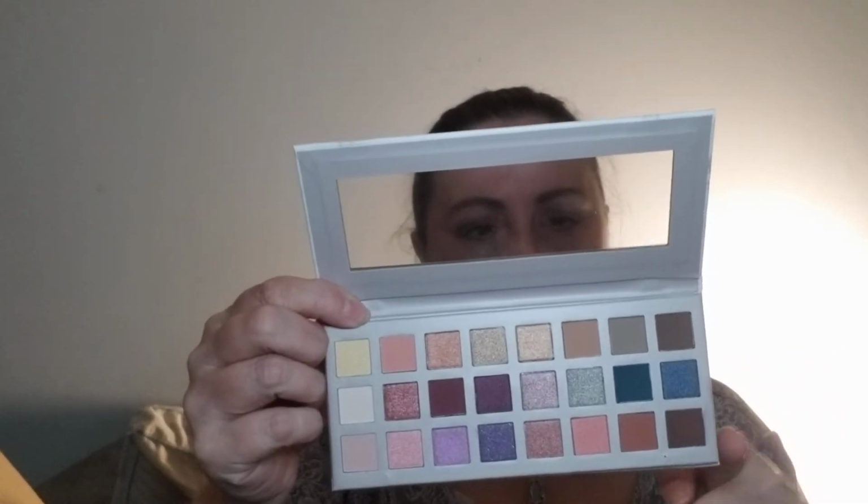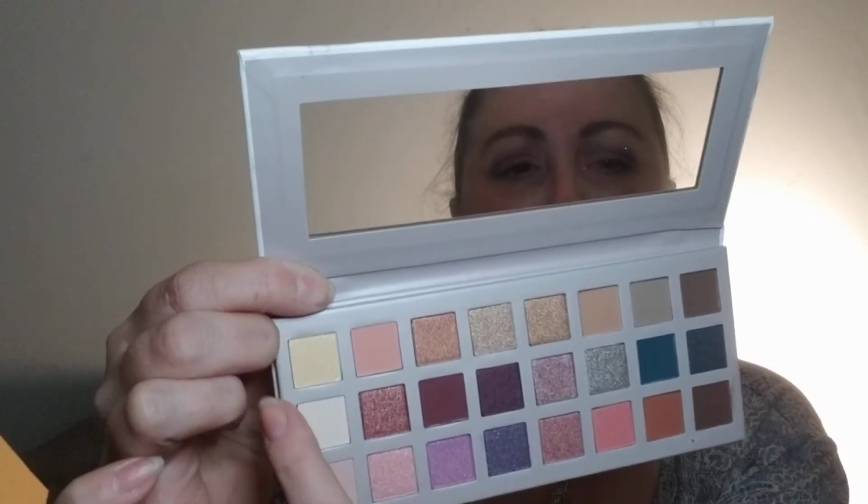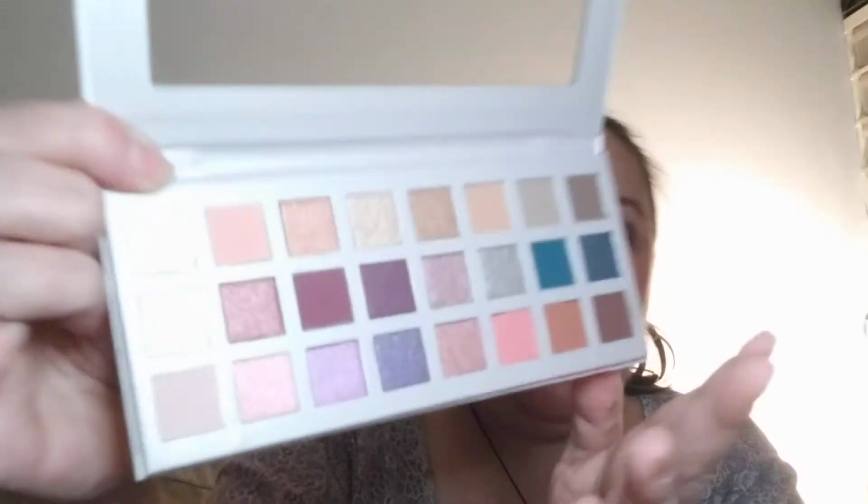And then this is some eyeshadows, and they say on the back what the colors all are. Drives me nuts though, because it says shimmer yellow, matte cream, and matte blush. That's what's over here. Shimmer yellow, matte cream, matte blush. But I think they're all still eyeshadows.